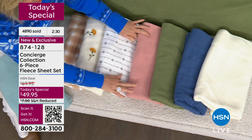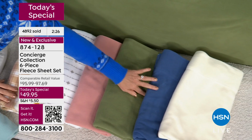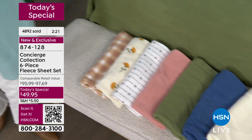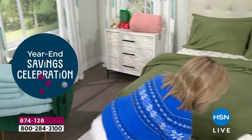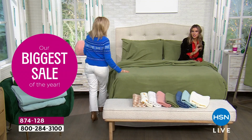There's the gray stripe. We have the misty rose, that moss green that you all are loving that's on the bed, the navy, and then one of my personal favorites, and I think if you're getting two, one should be the vanilla. The vanilla, it's just easy, right? You don't have to change your whole bedscape. These colors are going to work and transition with you into spring. Yeah, the vanilla is a no-brainer.